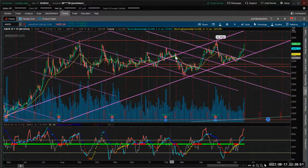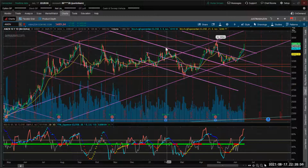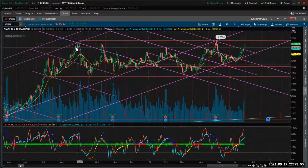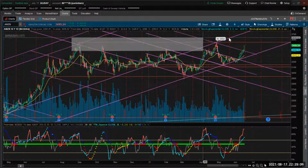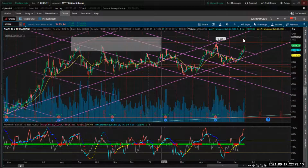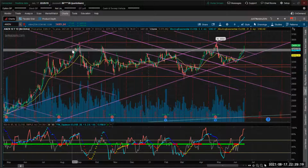Well, I guess we followed that up a little bit till we broke down, but we didn't get quite back up this high. You could count this as another high in this range. So if we consider, let me highlight what I'm seeing. If we consider all of this a resistance zone, then we've sold off from here multiple times. So we'll see if we can do anything else in this zone.